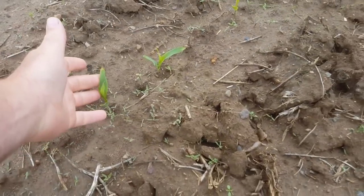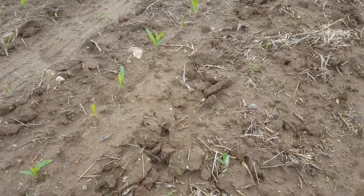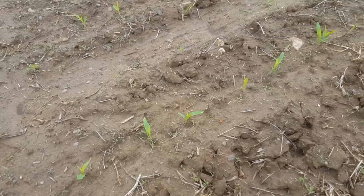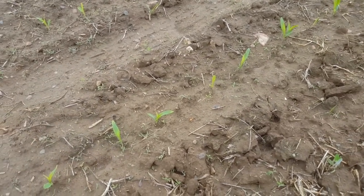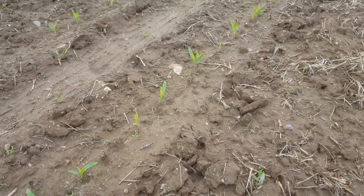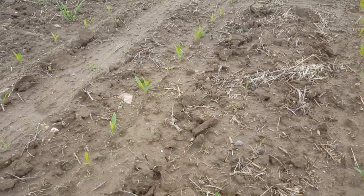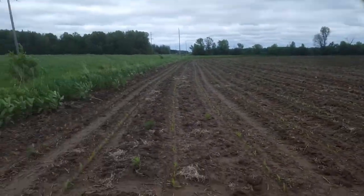don't judge this corn too much, but it's only been a week and a couple days. There we go. A week and a couple days, and it is already this big. That is absolutely funny. Usually a guy averages about 12 to 14 days out of the ground to see spikes. Here, you're 8 to 9 days and you're almost at a V1 already. But yeah, it is fantastic.